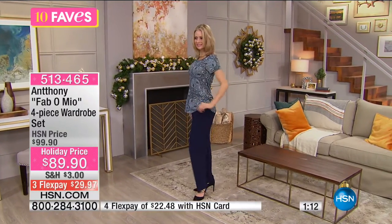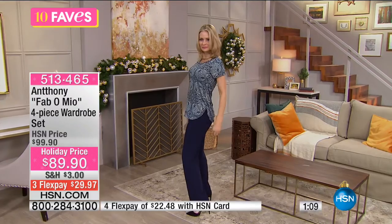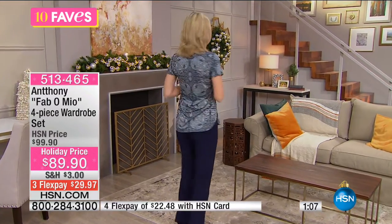You've got the tee, and I like the fact that the sleeves come down and cover the top part of your arm, because for a lot of women, we don't like to show that part, so it's nice that you've got that coverage.